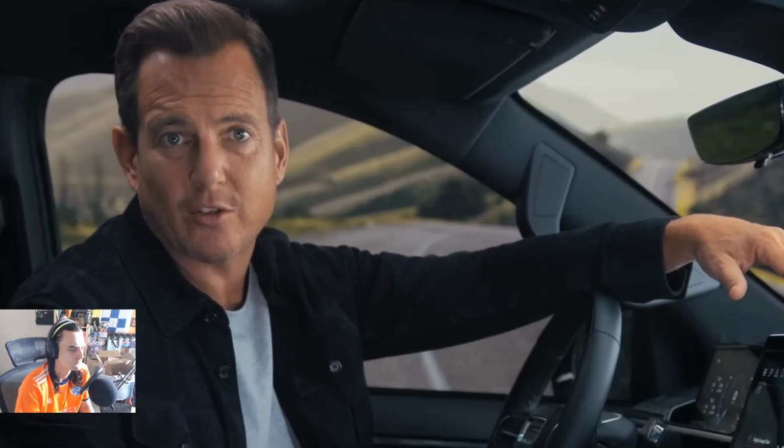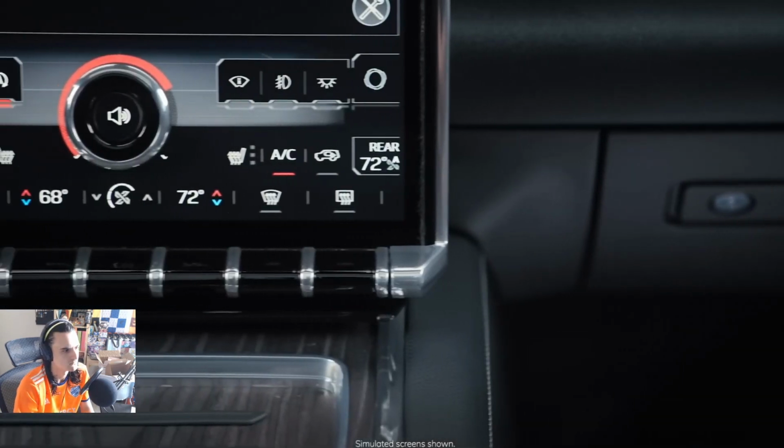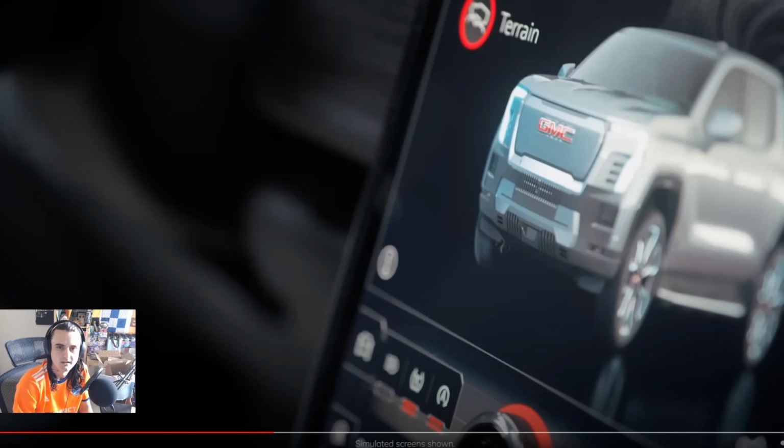GMC designers and engineers are experts at making trucks easy and intuitive to use. Like these climate controls and this volume knob that customers often prefer to use without looking or with gloves on. So, I mean, they're clearly appealing to whoever's going to use this truck maybe for work or on a construction site. It's cold, you've got the gloves on, you don't want to be fidgeting with the touchscreen. So kudos to GMC for putting physical buttons there. I feel every truck buyer is going to prefer that to a touchscreen exclusive interface.